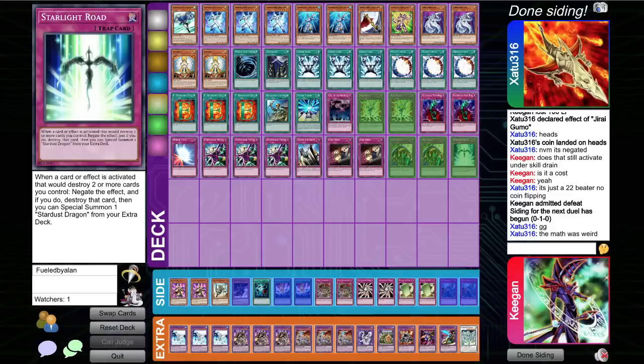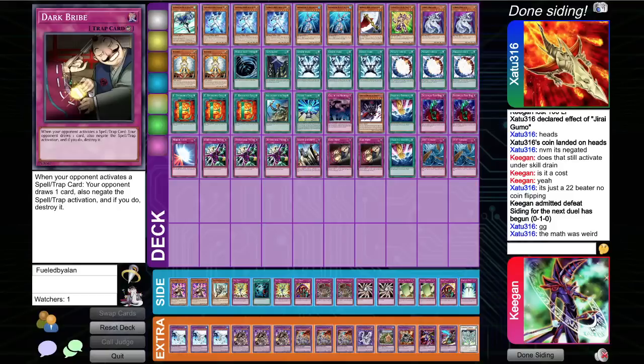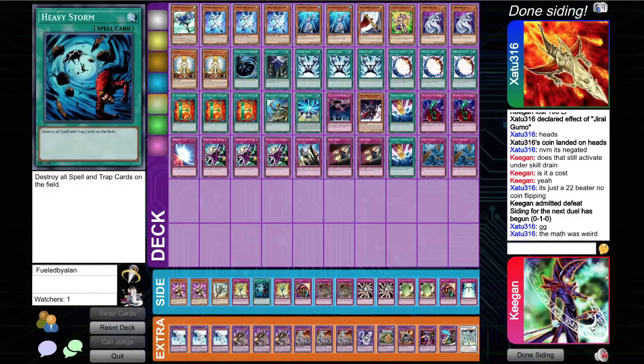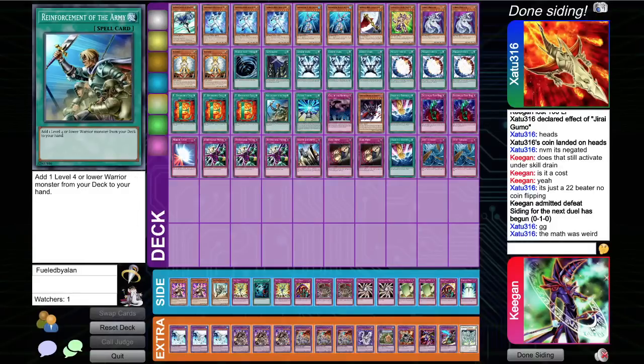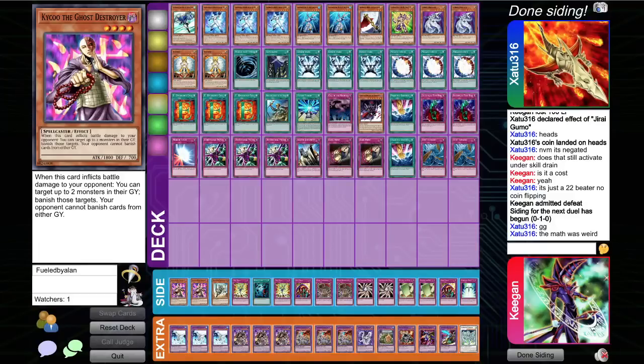The opponent is going to be on Royal Oppression, so I'm going to side out the Starlight Road. Cyber Dragon's going to be good. Heavy Storm might be crucial. I don't know, though. I think all the monster removal that's, like, no bullshit, like Bottomless, Deep Prison, that kind of stuff is super important. Kaiku can stop Lair Wire, which is something I'm concerned about a little bit. But it's weaker than all their monsters. Like, is that a bad stat line?